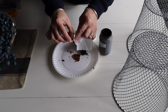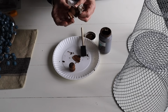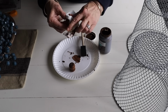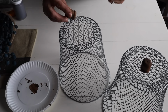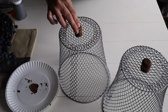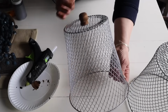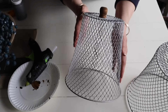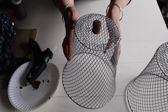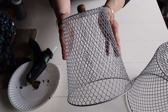Then I'm going to add a knob to the top. I am just staining these knobs that I had on hand from Hobby Lobby, just staining them with Folk Art and it's the color Antique Wax. Stain it really quick and then hot glue it onto the top of the wired basket, and voila, a super cute wired cloche. This is so cute to use indoors or outdoors, like in the garden, and such an inexpensive project too.